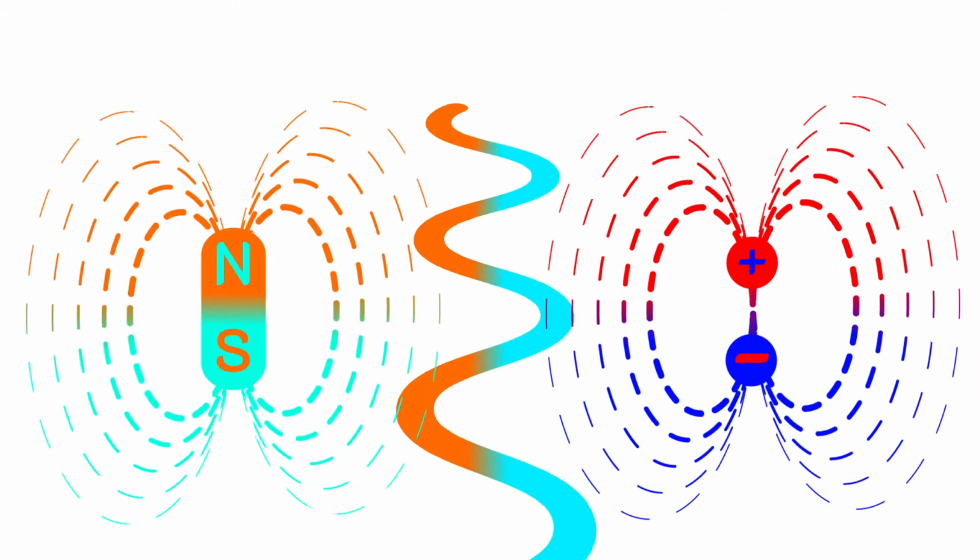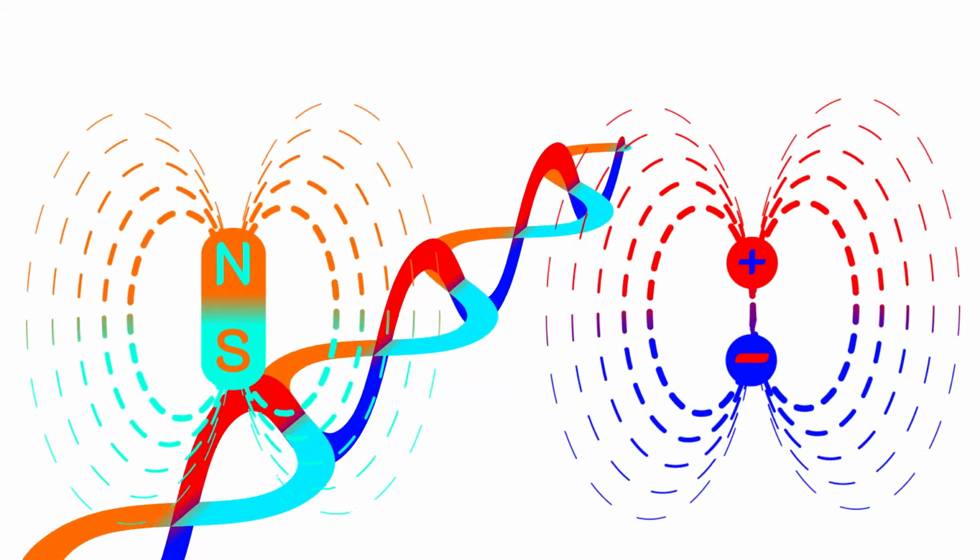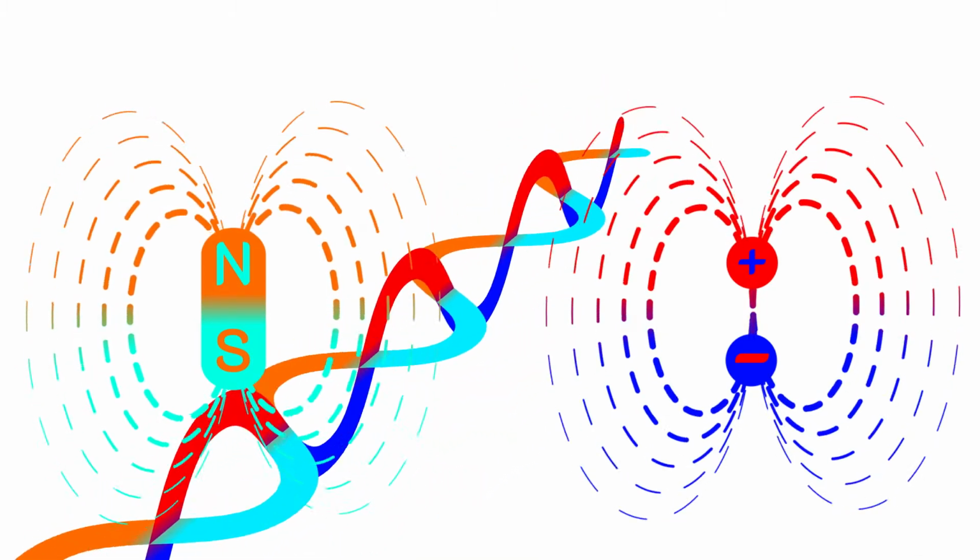If light doesn't have mass, how can it support the weight of a sphere that does have mass? Although light doesn't have mass, it does have energy. And this energy is what gets used when supporting this tiny sphere. Light is an electromagnetic wave. It consists of a magnetic field and an electric field undulating perpendicularly.